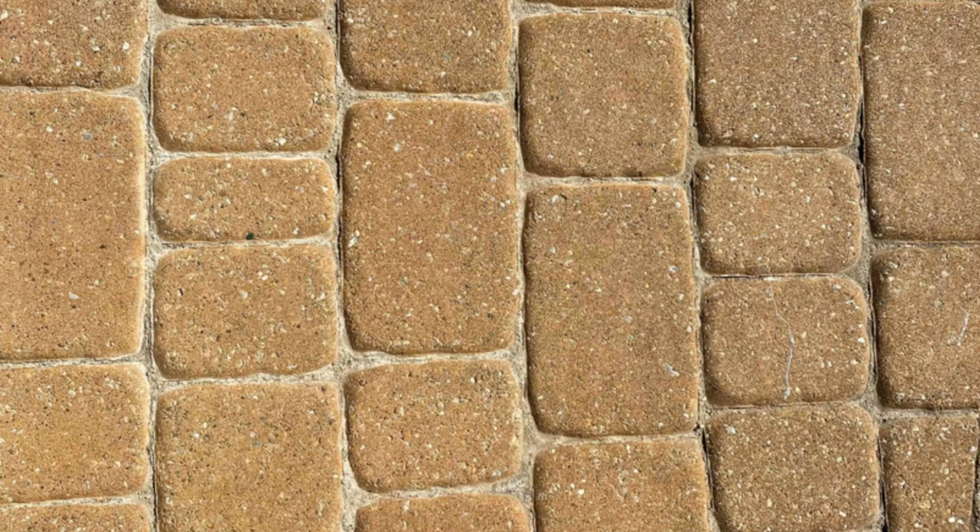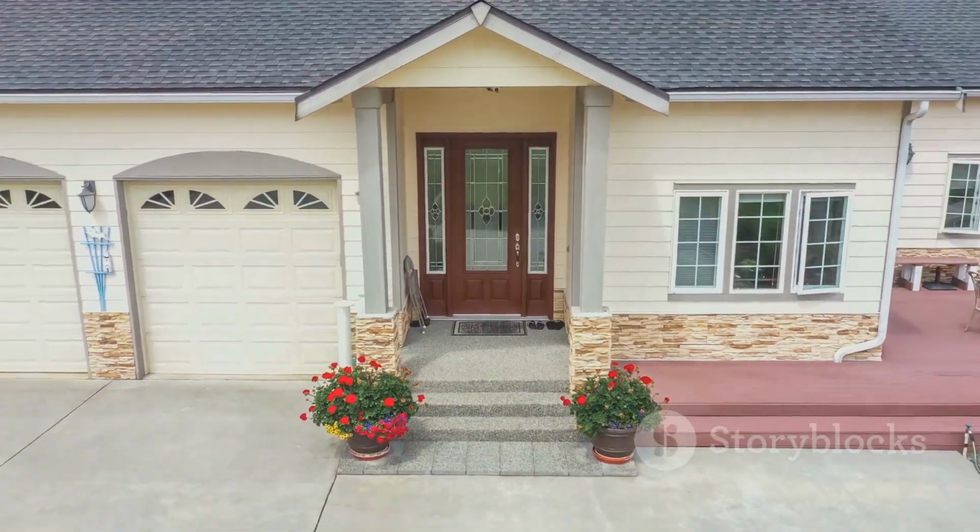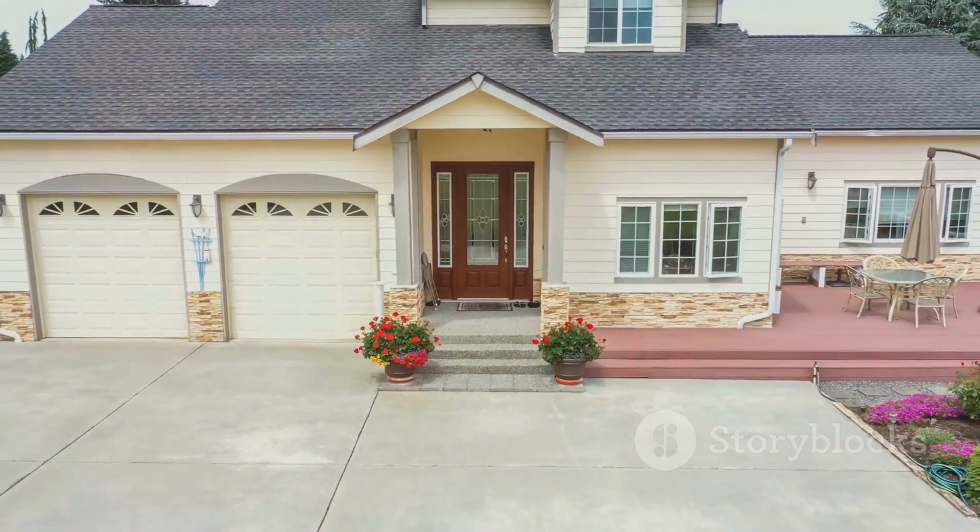Whether you prefer a classic, modern or rustic look, there's a perfect driveway material out there waiting to welcome you home. Now, go out there and create a driveway that makes you smile every time you pull in.